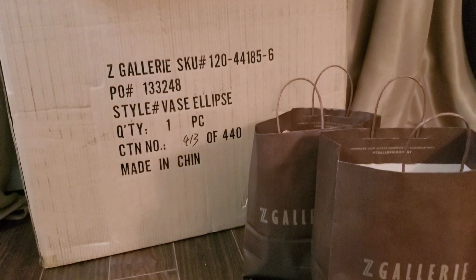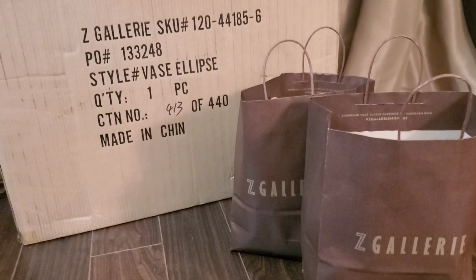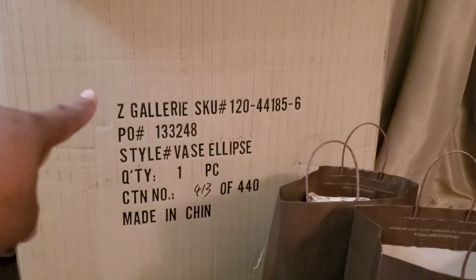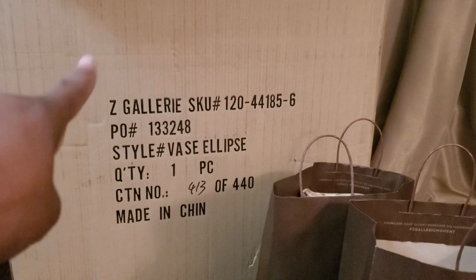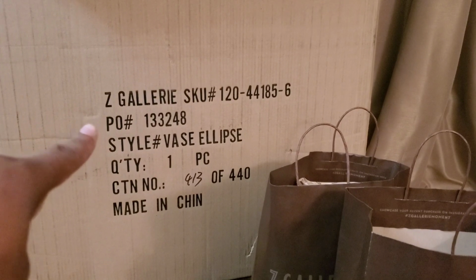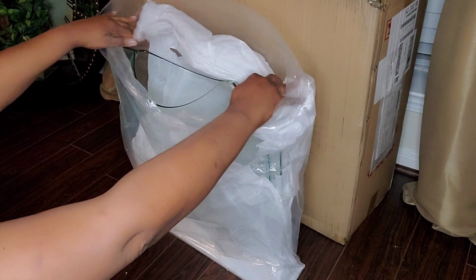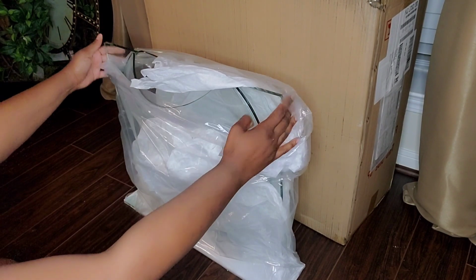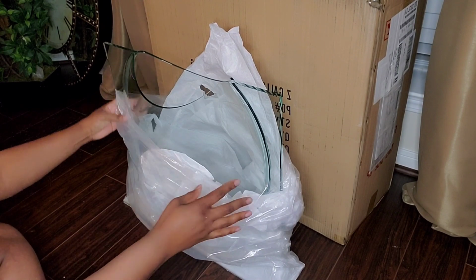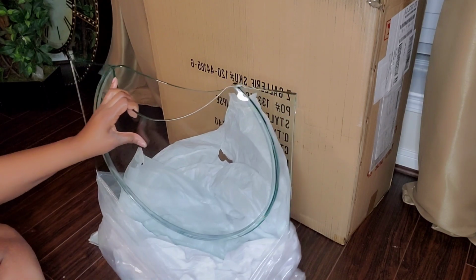These are the things that I got from Z Gallerie, and I am super excited. So you see that right there? I waited almost 2 months to get that. So let's dig into that box and I'll show you guys what that is. Where did you go, honey? Look at that. Yes, do you see what I am seeing? That's what this is, that Eclipse vase.